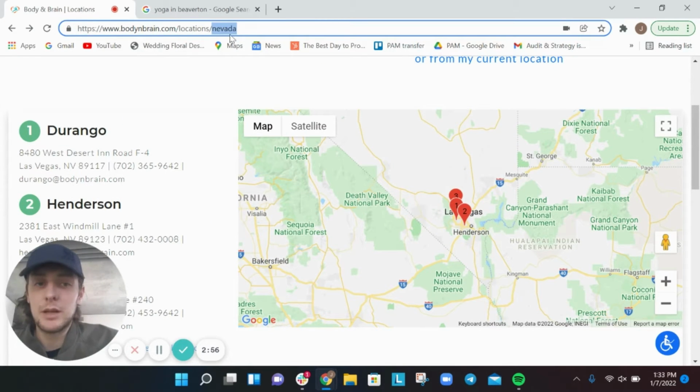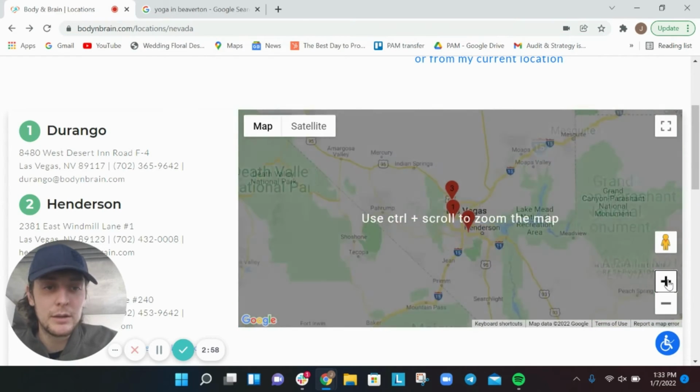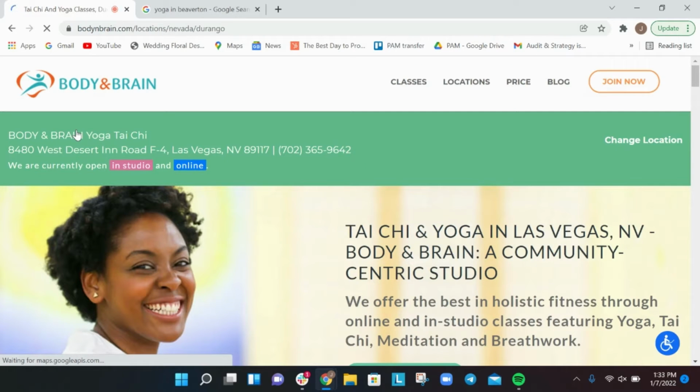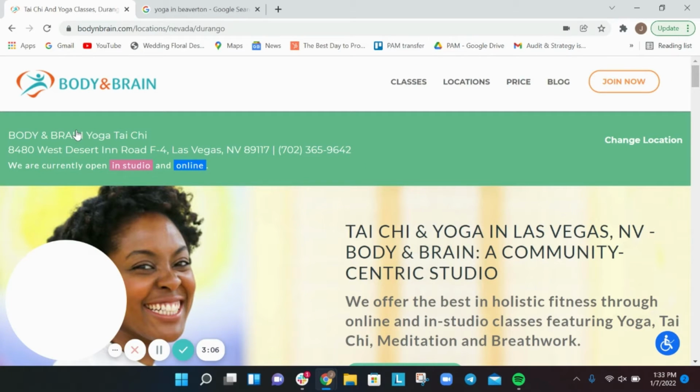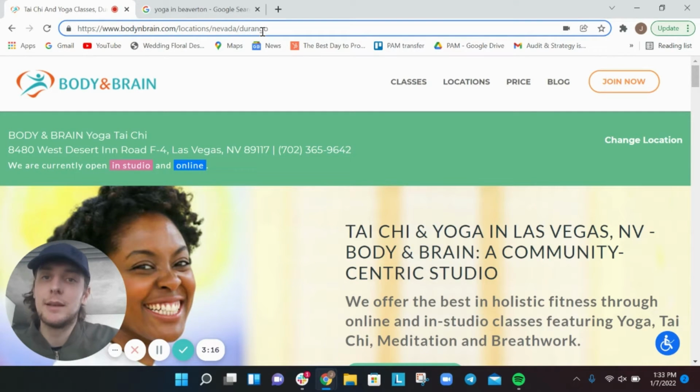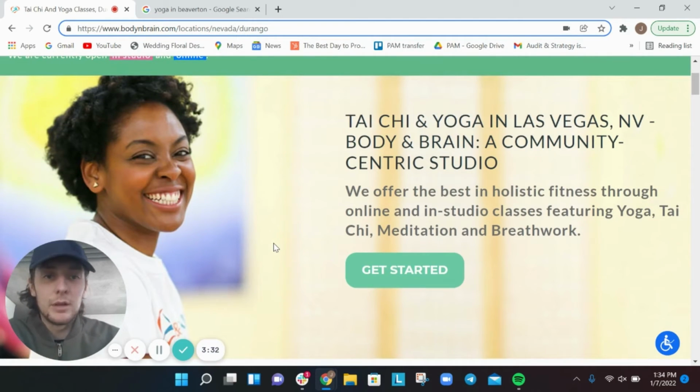So now you're in Nevada and you say, okay, well, let me zoom in on the map real quick. I'm located in Summerlin. This is the location that I want, the Durango location. So now you click on the Durango location. This is what people think of when they think of a location page. But again, location pages are much more than just the pages themselves. Google is crawling all of this beautiful content that's sitting underneath and on top of the location page to say, okay, Body and Brain, we've got locations in Nevada, and we've got, boom, this location on Durango Street or in the Durango area of Las Vegas, Nevada.